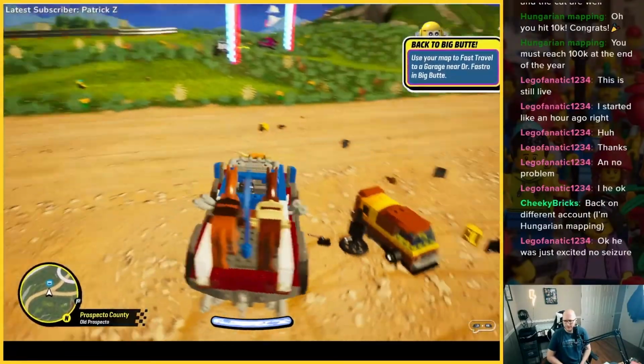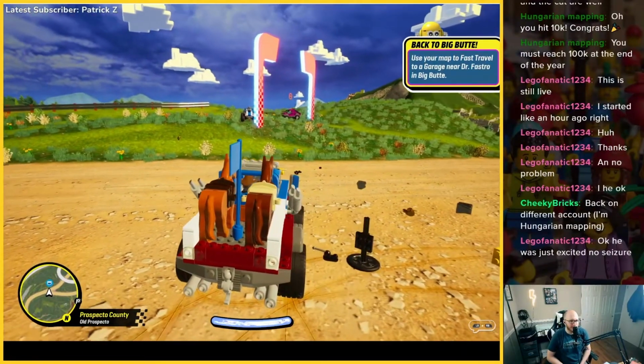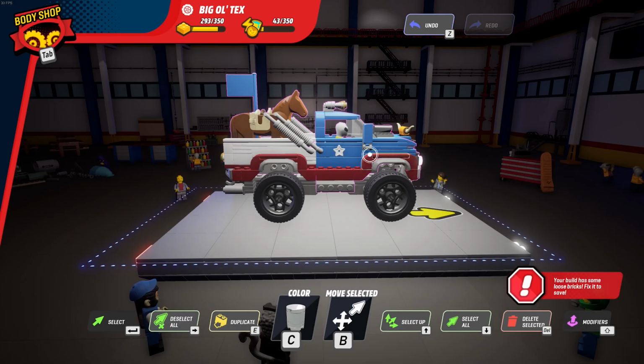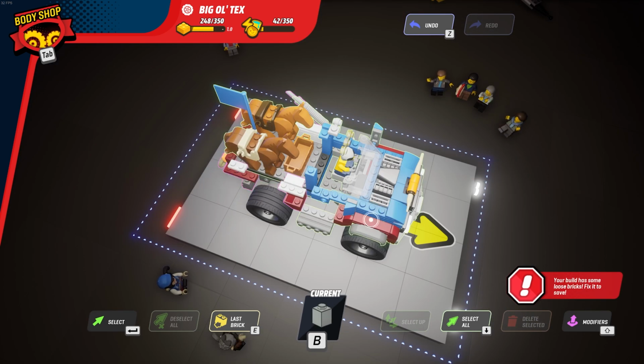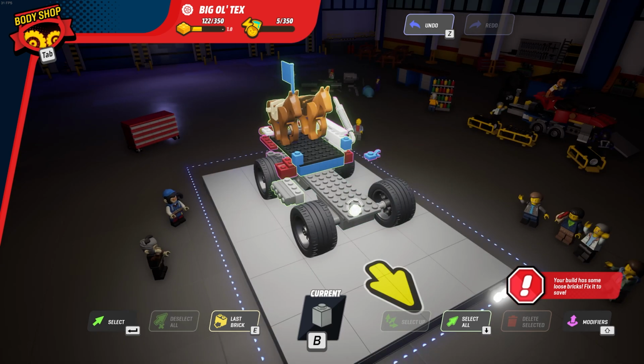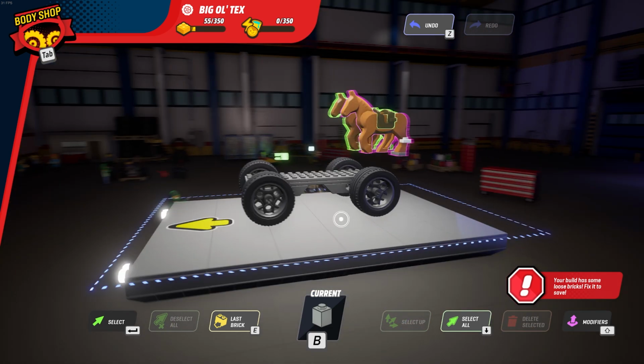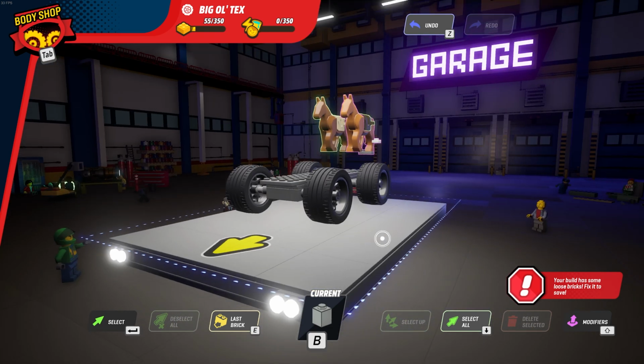And a quick tip for you guys, if you didn't know this already: if there's a piece that you're wanting to use that's not available in the shop, or if there's a base for a car that you want to use that's not one of the default ones in the shop, all you have to do is find a car that has the elements that you want, edit that car, and then you can use any of the pieces on that car. So that's what they did. They used Big Tex, deleted everything but the horses, and built a brand new chariot right behind it.